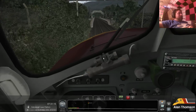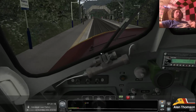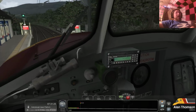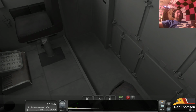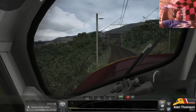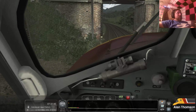Not very nice. The 47 was really nice, loads of space, and the 31 was sort of a cross between the two. Now, cab-wise, having a few people in the cab, the 47 was by far the biggest. Well, saying that, the 37 had a little bit about it. But it just seemed so much more comfortable in the 47.